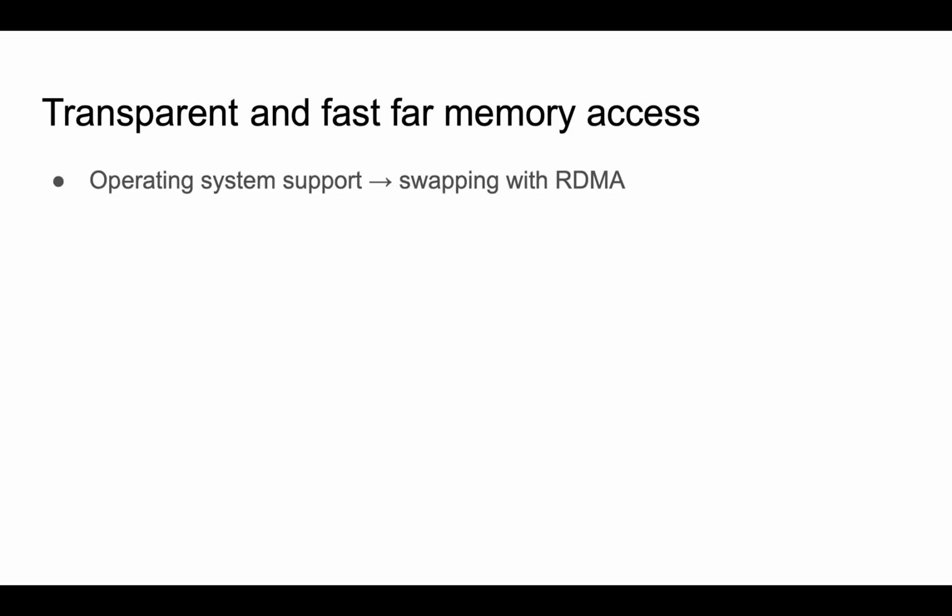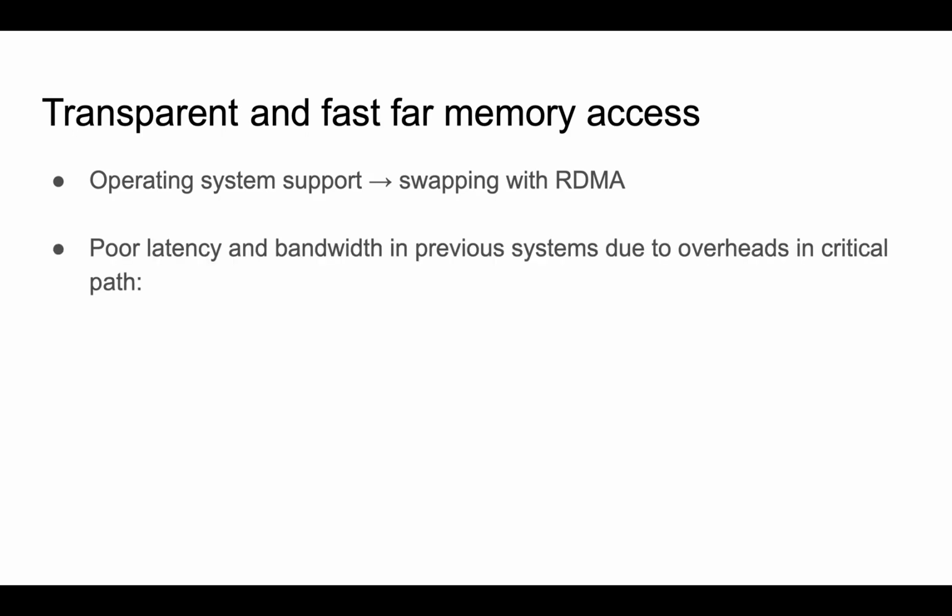We chose a system design that extends the operating system to page swap to farm memory through RDMA. We're not the first to extend swapping to use remote memory like this, but we found that previous systems suffer from poor latency and bandwidth due to the following overheads, which occur in the critical path. Head-of-line blocking, which means that high-priority page reads can be queued behind less important prefetch reads. Interrupt handling during critical page reads, which require a context switch to the interrupt handler to finish reading the critical page. And page reclamation, which refers to spending CPU time performing memory reclamation during page faults.